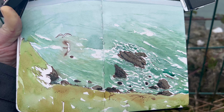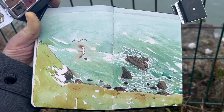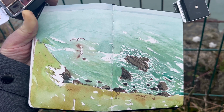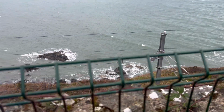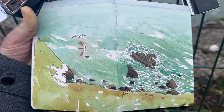I've added some white gel pen to make the waves a bit more wavy, and I've put in a bit of grass, and I'll do a little bit of rock above the rocks on the left hand side. I don't think I'll bother putting in the bit of machinery, not because I don't like it, I do, but because I want to get down onto the seafront before it all gets packed up and put away.